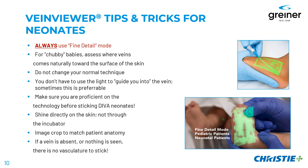And finally, probably the biggest thing I can tell you, and if you haven't listened to anything so far, please listen to this part: if you use the VeinViewer on anybody, but namely neonates, and you don't see a vein, there really isn't a vein there. Remember, this device every single time picks up veins down to 10 millimeters deep. If you use the device and you don't see a vein, there is not a vein there within 10 millimeters deep. So please do not blindly stick the baby and say, this technology isn't working, there has to be something there. If there's nothing there, there's nothing there, which is such a valuable assessment as well.